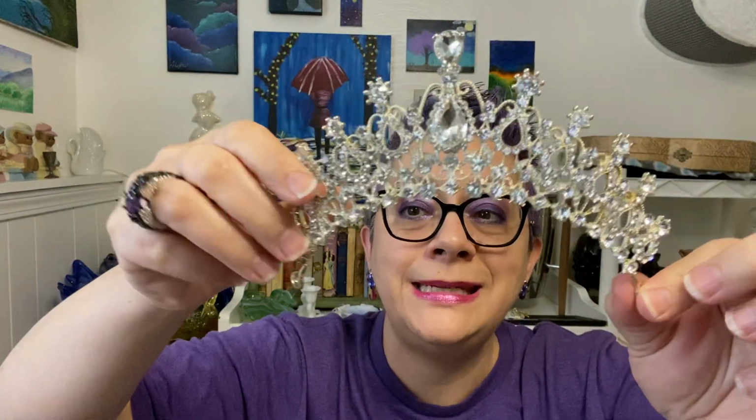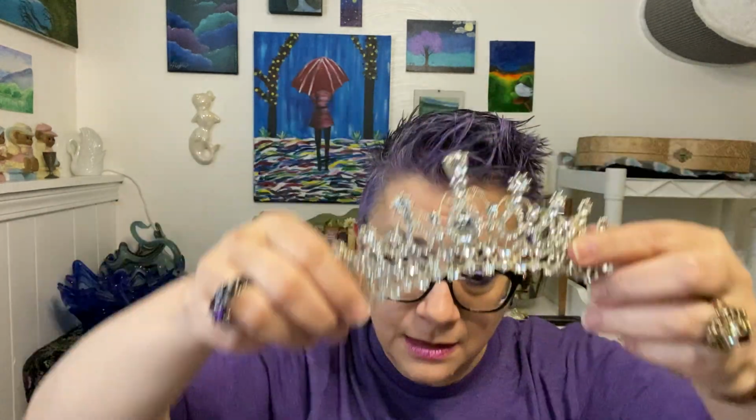So tiaras, and I didn't know this until recently, are meant to, if you don't have hair that you can put a bobby pin in and clip it, you can tie ribbons, or some people use pipe cleaners, and then you can tie it in. Oh, this is pretty. My hair is purple, so I made the right choice too. That is pretty. So that is everything that I got from Angela. She is VOA Quest 1910.